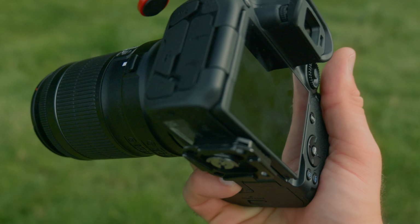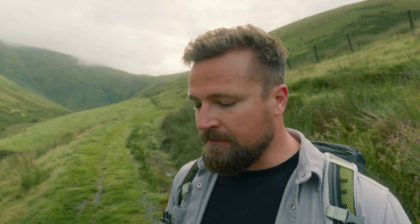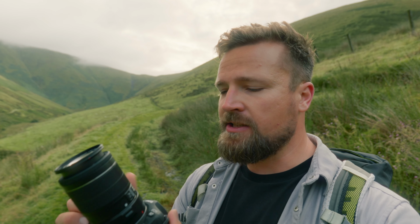And part of the reason is that it was the most simple choice, because it is basically a more advanced version of what I already had. Canon know their formula with their cameras now. A lot of the functions are very similar to what I'm used to with my Canon 250D. And the other reason it's a much simpler choice is that I bought the adapter with it.